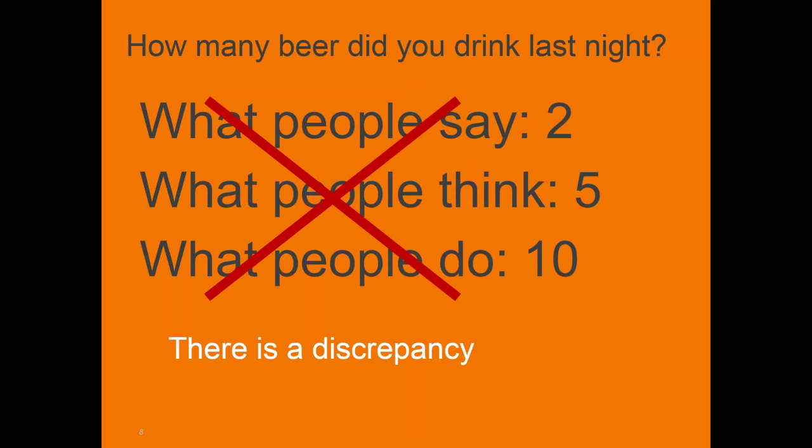So it's a challenge for most research methods that it's very difficult to measure what people actually do. And that it's not influenced by the way that they want to be seen by their friends, by their family, towards society and such. So how does eye tracking come into play here?